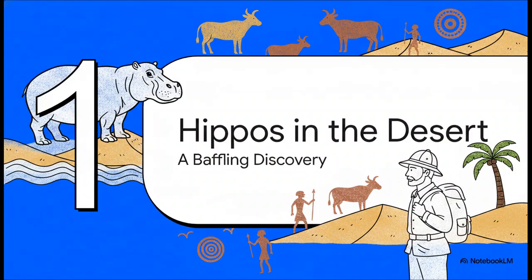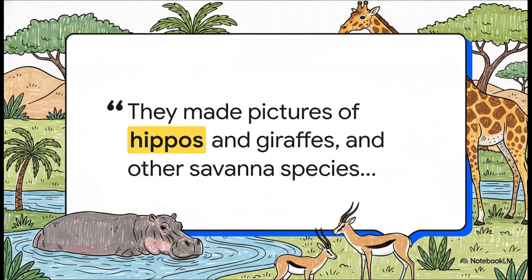Okay, let's dive right into section 1, hippos in the desert. The very first piece of this puzzle actually popped up back in the mid-1800s. Imagine a German explorer making his way across the brutal Sahara, and he suddenly stumbles upon these ancient engravings. He was completely baffled. He wrote, "They made pictures of hippos and giraffes and other savanna species that need to live near water. You'd never find them in the modern Sahara."